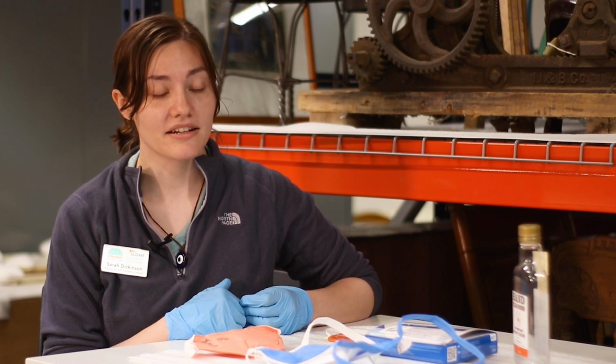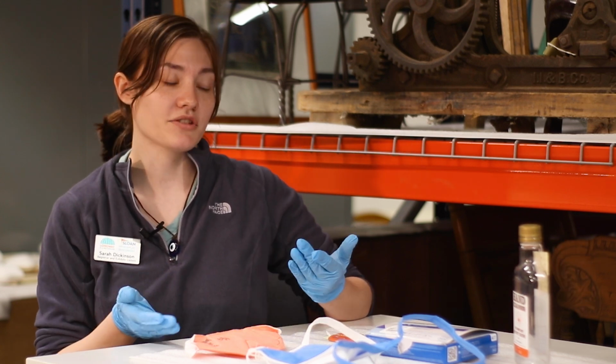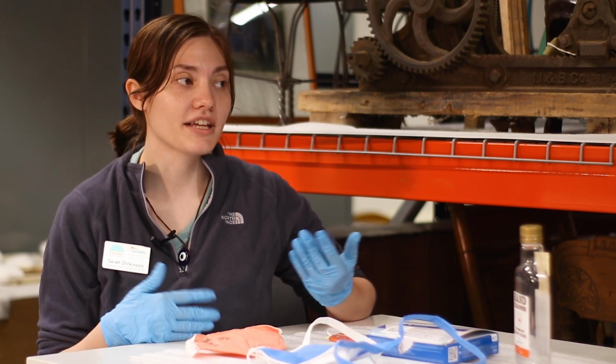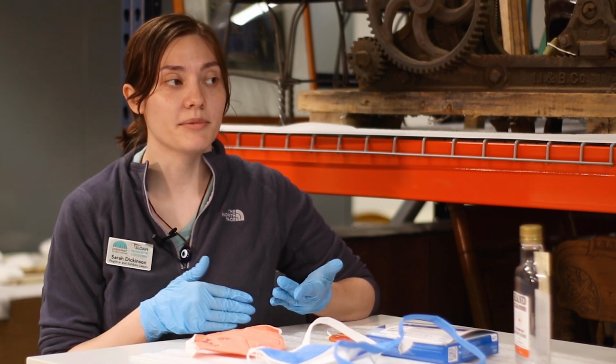So I handle that. And then as well as that, I handle incoming and outgoing loans from the museum. So if any of these objects were to go to another institution, I would be the go-between for that and handle the logistical process and the collection side of things for making sure that that can happen.